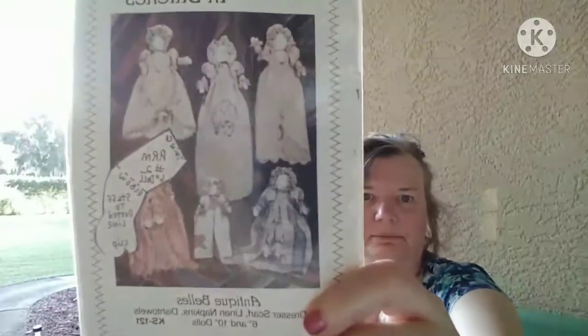Okay, this one here. Oh, I think I got another one with the pattern pieces cut. Oh, well, I'll have to count them and find out. Keeping You in Stitches is the name of the company. It's called Antique Bells, Dresser Scarf, Linen Napkins, Dish Towels, 6 and 10-inch dolls. And the year on this is 1989. Look at that.